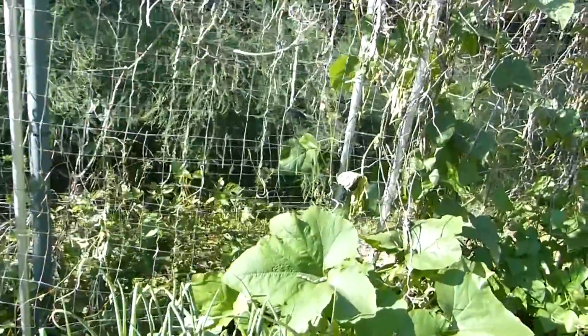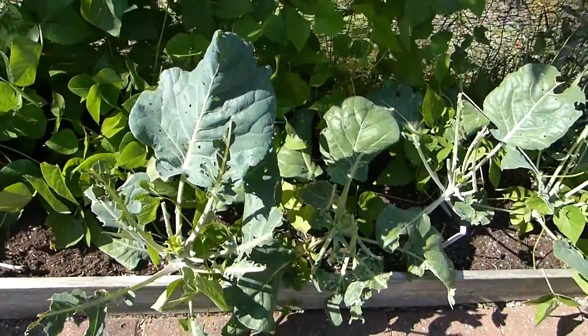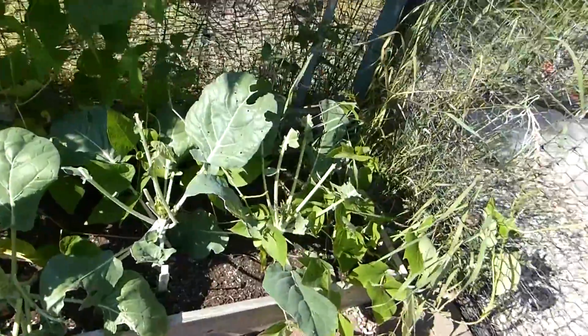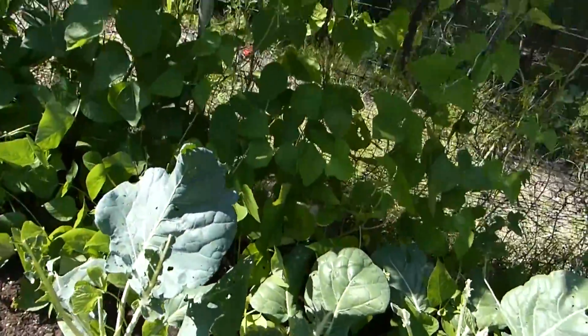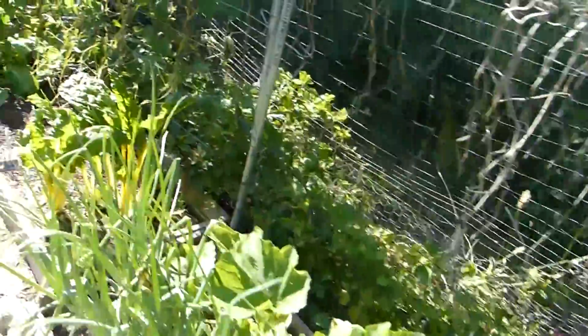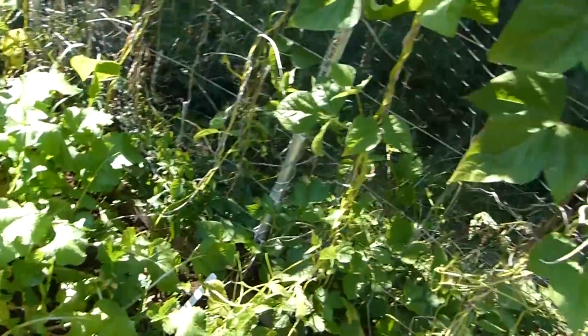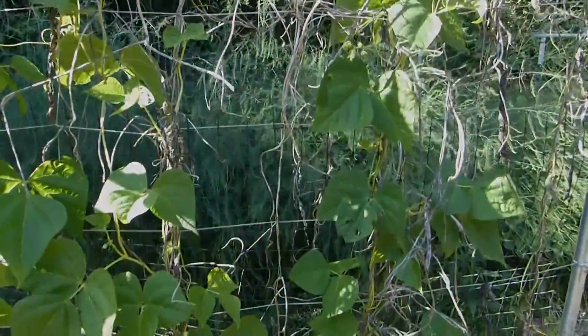And here in the back, again, ate mainly the leaves of my Brussels sprouts. And for these beans, so far it hasn't gotten to it. Pumpkins are okay. And the turnips are okay. And these beans seem to be doing okay. So you should see a pattern here. The animal really liked broccoli, kale, Brussels sprouts with a little beans thrown in.